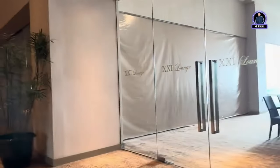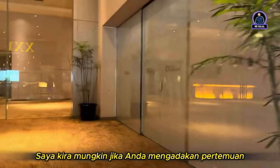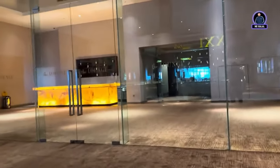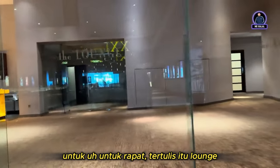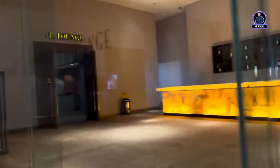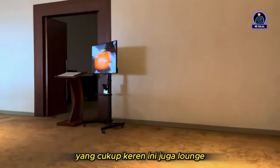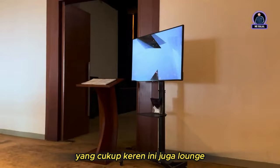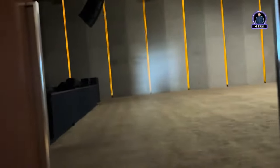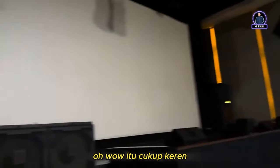Here's a lounge, I guess, maybe if you are having meetings or something. Sometimes businesses bring their staff for meetings. So it says it's a lounge. It looks like some ticketing area back there, which is pretty cool. This one says it's a lounge. Just gonna see what is in there. Oh wow, it's pretty cool.